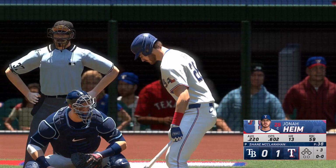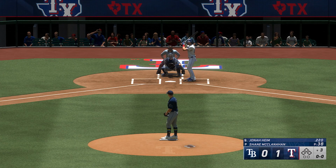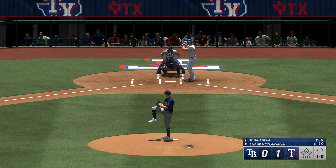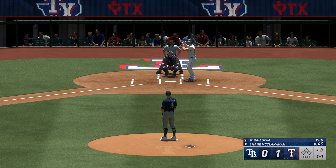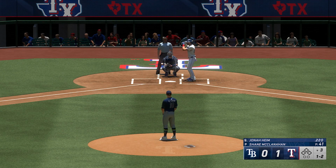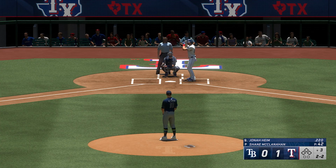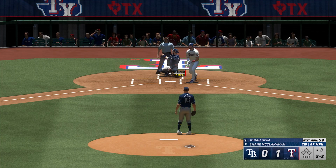And we're back as we go to the last of the third. Now the catcher for the Rangers, Jonah Heim. And a pitch. That is upstairs for ball 1. And strike 1 to the catcher. 1 ball, 1 strike. That's a ball. 2-2. Gets a piece and stays alive.